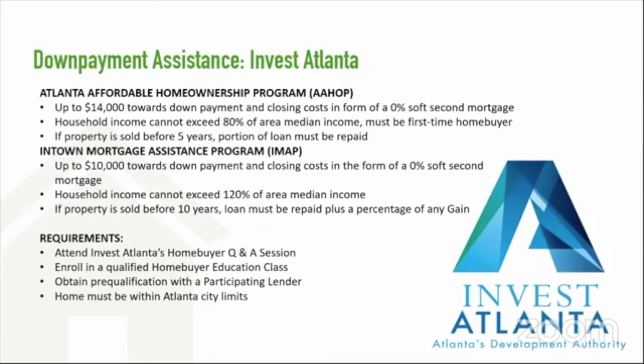Next, we'll talk about down payment assistance programs available. We have 3 different providers that we work with who will provide down payment assistance to our buyers. The first is Invest Atlanta. They have 2 different programs available. Down payment assistance can be used to reduce your mortgage required to buy your home or to pay for some of the closing costs. So if you're eligible, these are great programs that can all be layered together to help make your home more affordable.